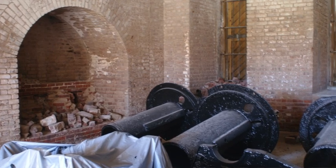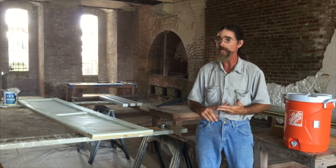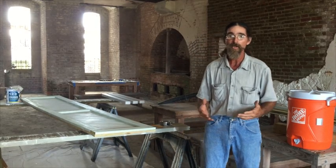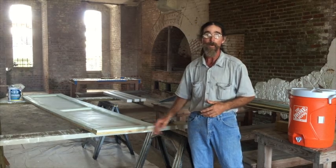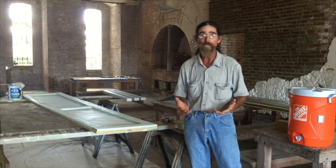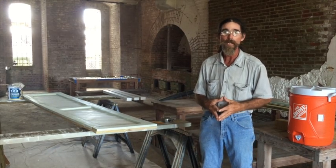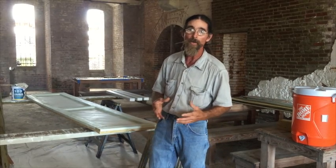Before we can display any of our artifacts of any kind, we have to be able to protect them from hurricanes, thieves, vandals, things like that. So that means doors and shutters. Shutters being the first phase, as you can see, I've got them underway right now. Our organization has been actively involved in this now for about 6 months, and we're about halfway done with the shutter project. When the shutters are done, then we'll go on to doors.